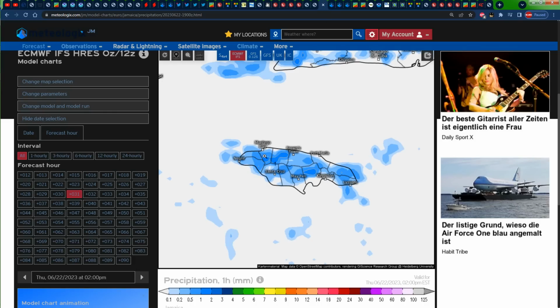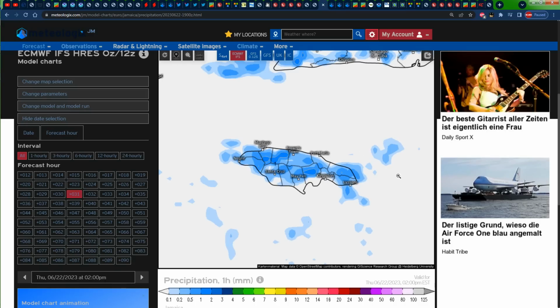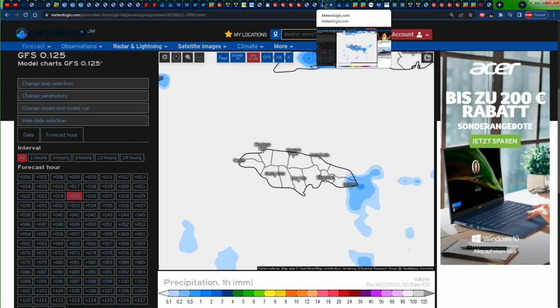We don't believe in that. We know that we're supposed to believe more in what both models are showing, and we see the consensus with majority of the blues in the sea as well as on the land across eastern Jamaica, right there on both maps. So definitely look out for some of that afternoon rainfall across sections of eastern Jamaica.